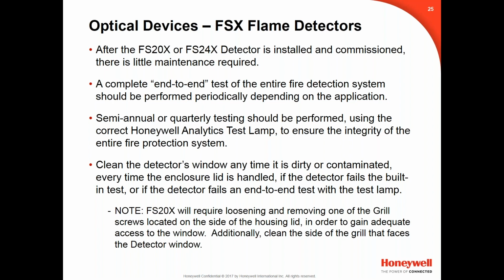So when we're talking about cleaning the windows on the FS24X, which is our triple IR detector, there is no grill that goes across the face, so access to the window is very easy. When we talk about the UVIR or the FS20X, we have a grill across the face to protect the industrial quartz window.